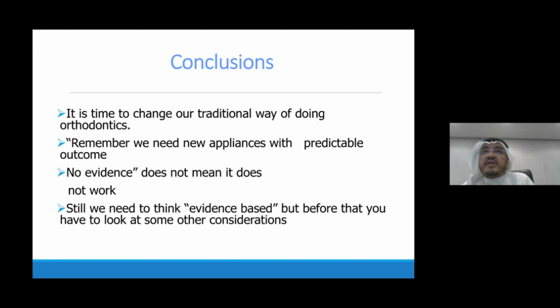Because I'm an academician, I don't want you to throw this evidence-based concept in the garbage. No, we have to consider evidence, but instead of evidence-based, you have to consider it as an evidence-informed concept, because we need the experience of people doing it, and we want to take the opinion of experts in it. We need to have feedback from patients.